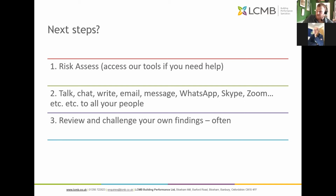So point number 2 there, I couldn't think of any other ways to say communicate. But really, I couldn't stress it enough. Communicate, talk to people, chat to them, write to them, send them messages, ask them what's going on. Use pigeon post if you must, but get their feedback. It's absolutely vital.